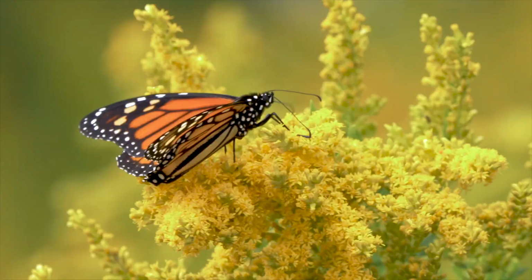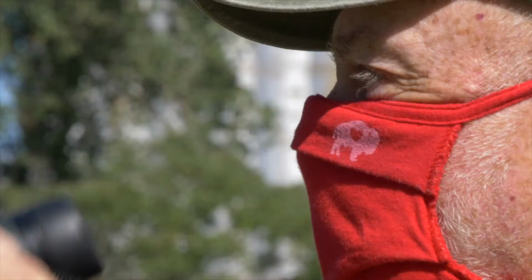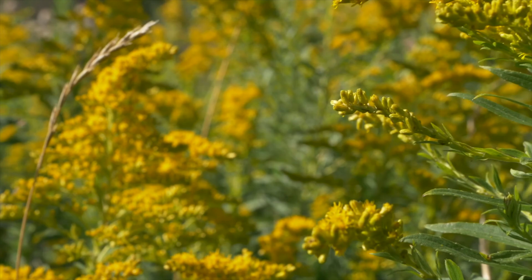People can do a lot of things to help. It starts with being aware. Going outdoors, experiencing nature, doing what they can to protect nature. Use more native plants. Native plants are so fundamental to the success of the life of so many pollinators.